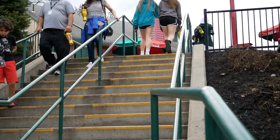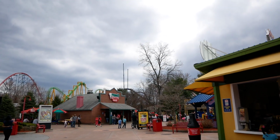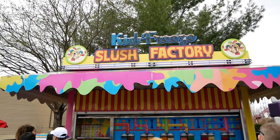Back up the stairs to return to the rest of the park. Not going to be riding the slingshot. It's called Nightwing, and that looks absolutely terrifying. No, thank you. So before we go to the Gotham City section, I'm in the Rockville area.